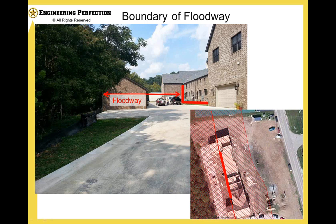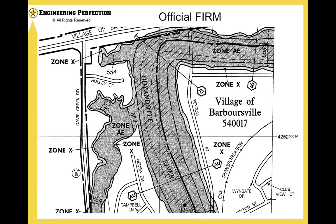Here's a photo I took of the back of the facility, and then I've put in red the edge of the floodway in the upper picture, and in the lower inset you can see where I drew the line, the red line. So the heavy red line is in the same location in the lower inset and on the upper photo taken while standing. And the structure that the label floodway is on top of is a series of garages for the occupants of the building.